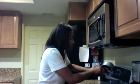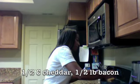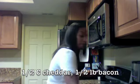Really gently. And then I'm going to add a little bit of shredded cheddar cheese, and everything in moderation. So I've got some shredded cheddar, and then I also have some bacon that I did earlier. We had this bacon left over from a breakfast the other day, so again, well stocked. I didn't have to go out and buy anything to make tonight's meal.